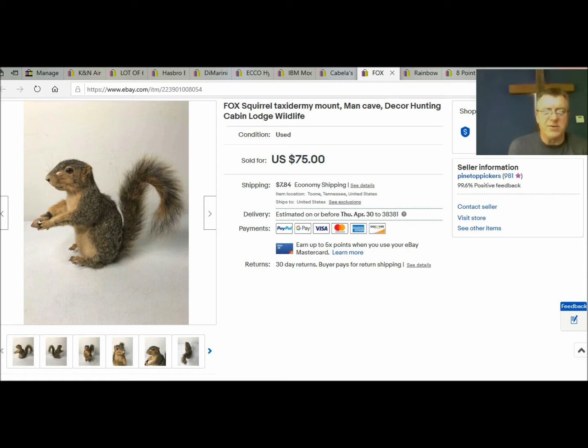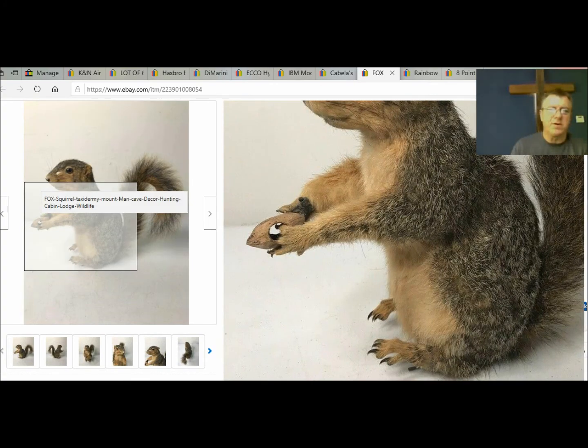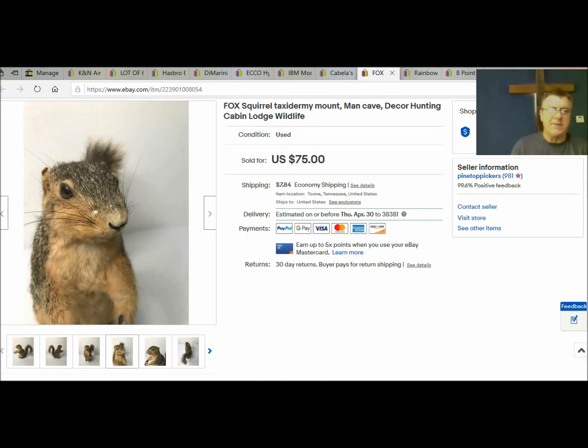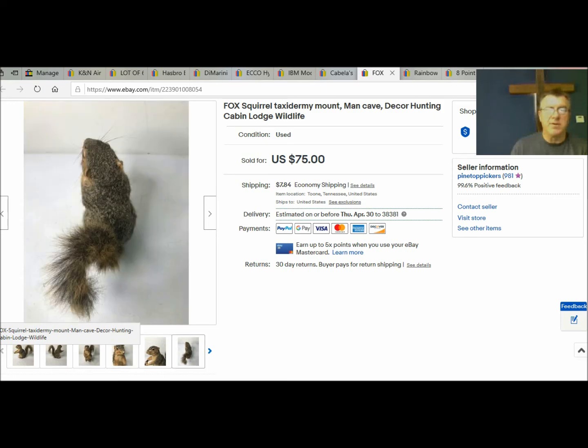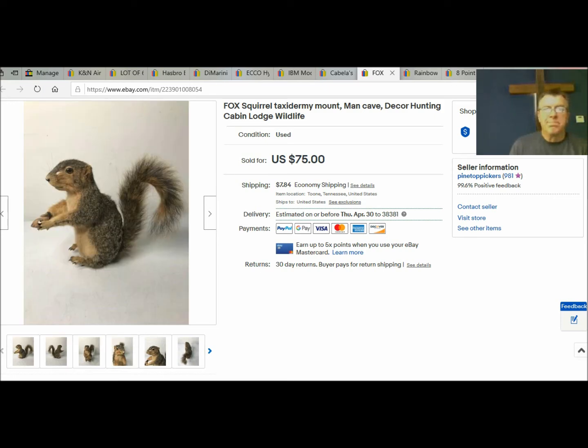It was on a shelf in a store. I just happened to ask the person if they were interested in selling it, and they thought about it for a little bit, and sure enough, I think I gave $15 for it, and it's older. It's still got the little pecan there in its hand. It's a pretty good item to pick up if you can find any kind of taxidermy. I paid $15 for it and sold it for $75 plus shipping.